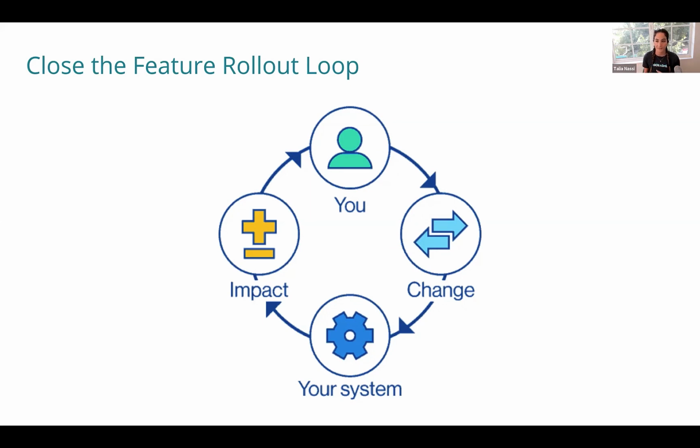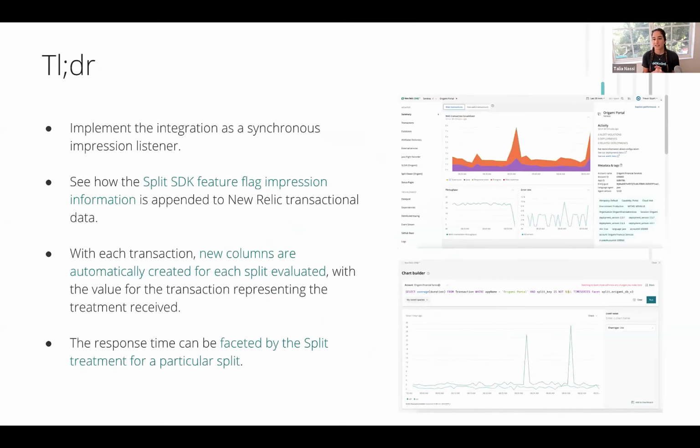So with this New Relic and Split integration, again, you can implement the integration as a synchronous impression listener, which we saw in Java. You can see how the Split SDK feature flag impression information is appended to New Relic transactional data, which we saw in the New Relic One dashboard. And then with each transaction, new columns are automatically created for each split that was evaluated. So we saw one split that was evaluated with that value for the transaction representing the treatment received. And then the response time can be faceted by the split treatment for a particular split, which we saw in the graphs that were generated.